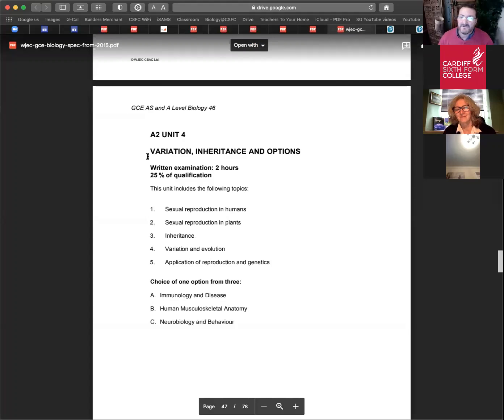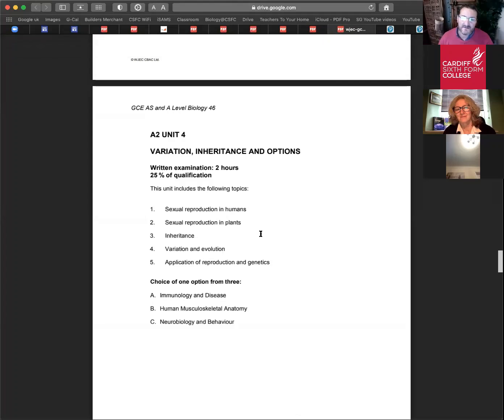The last unit, Unit 4, is when we start looking at the genetic side of biology: sexual reproduction, inheritance, variation, evolution, and importantly, the application of reproduction genetics. We give all of our students an overview of what is being done out there in the big wide world. And the last thing that we do is immunology: how the immune system is created, and how our body fights potential pathogens.